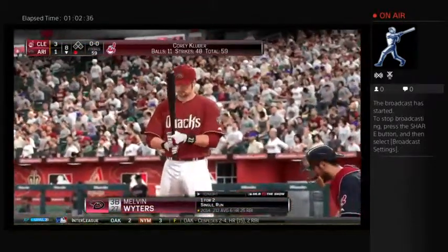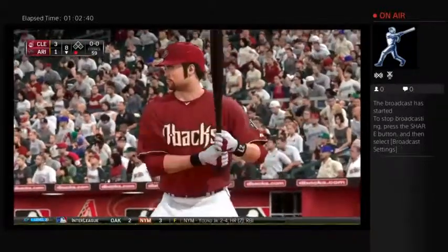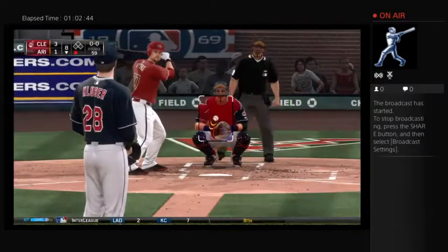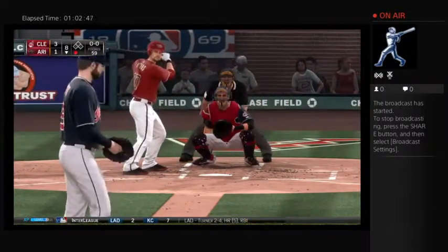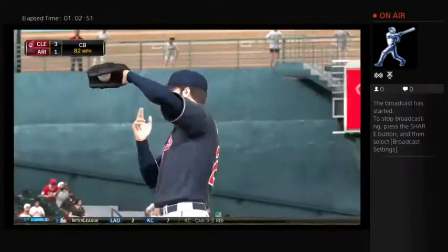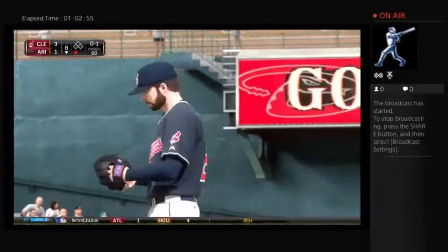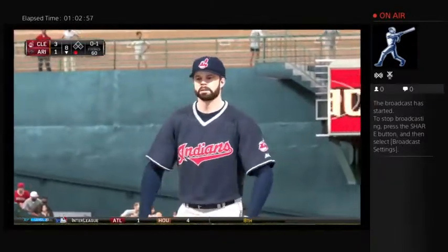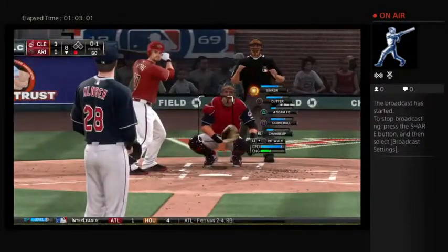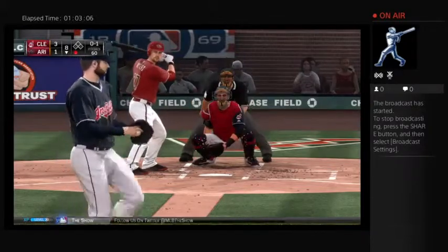Melvin Whiters will stand in now. He's singled and struck out in 2 trips. Here's the first pitch to him. First pitch curveball swung on and missed. Strike one. Yet again, another first pitch strike. And it's a big reason of why he's having the success he is. You establish the count in your favor right away, and it just opens up the door to so many more options going forward.